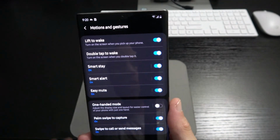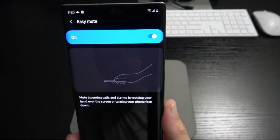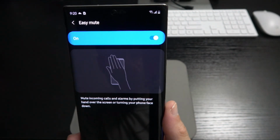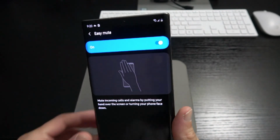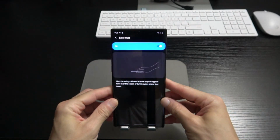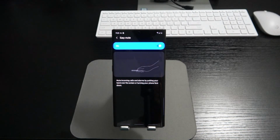Okay, easy mute. That is mute incoming calls and alarms by putting your hand over the screen or turning your phone face down. You know what I'm saying? That's that creep life feature. Put your hand over your device or just turn it face down.